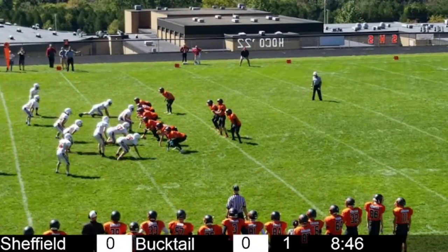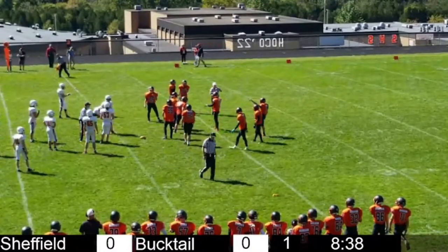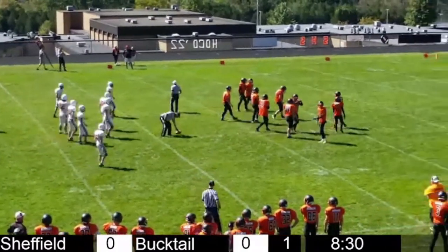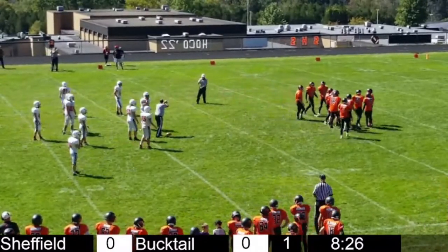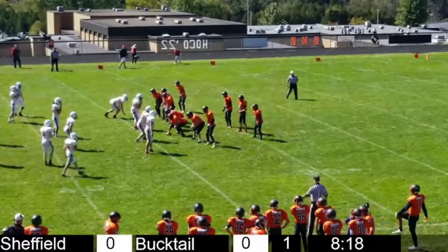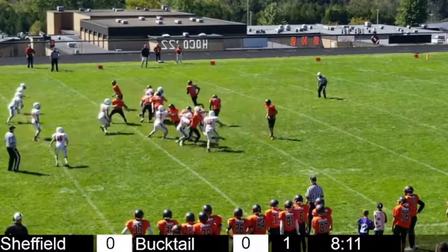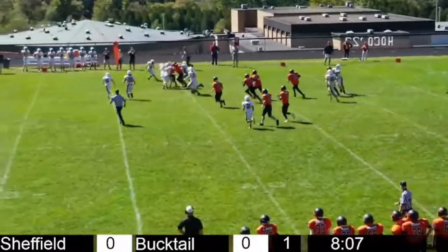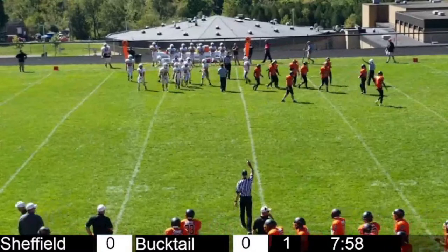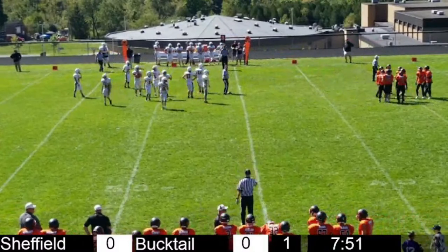Second and 15. And movement up front. And that is going to be a false start on the Wolverines. So they will go back another 5 yards. And that takes them right back to where this drive started at their own 34. Second and 20. And Barr gives to Richardson, looking to turn the corner on the right side. Richardson has some space. Jeremiah Richardson with a nice pickup. Looks like about 12 yards on the carry there.